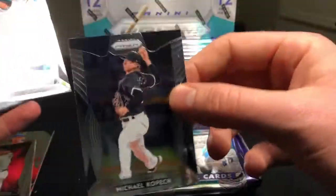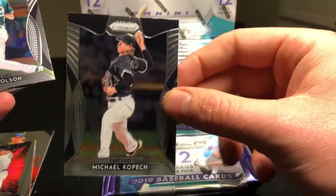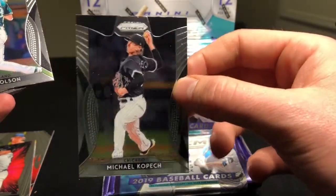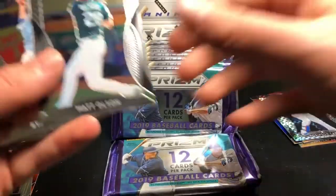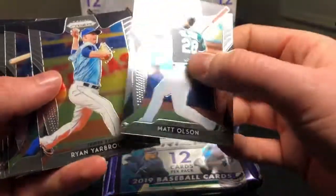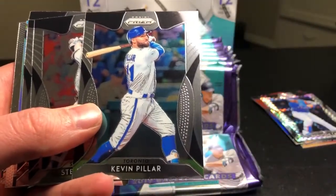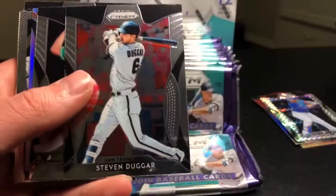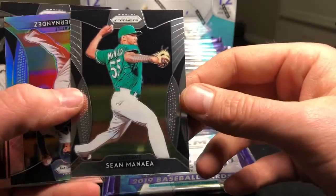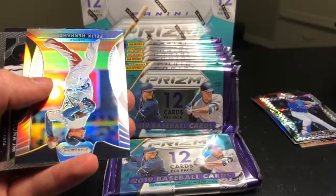Michael Kopech. Now, this does not say rookie on it, so I don't know if any more Panini products will put Michael Kopech rookie cards out. I know Topps did. Matt Olson, he's back for the A's. They need his power to start coming around. Kevin Pillar, this is him on the Toronto Blue Jays. He is a Giant. Steven Duggar, he is a Giant. Oh, look at this, Bay Area pack. Wow. Sean Manaea, I was at the no-hitter that he threw last year.